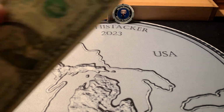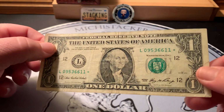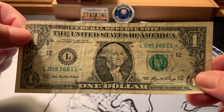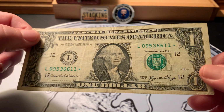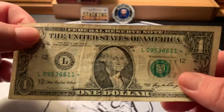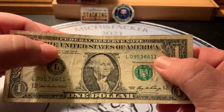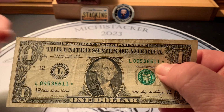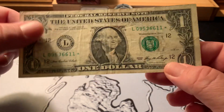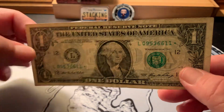We've got this $1 star note, 2006. Like I said, I've got a video from a few weeks ago about star notes. It looks just like a $1 bill that we all know, except this is a reprint because something happened with the original bill with this serial number on it. So they reprinted it and they have to denote that it's a reprint, so that's what makes it a star note. And you can also see the print is a little off center, so that adds to the uniqueness of the bill.